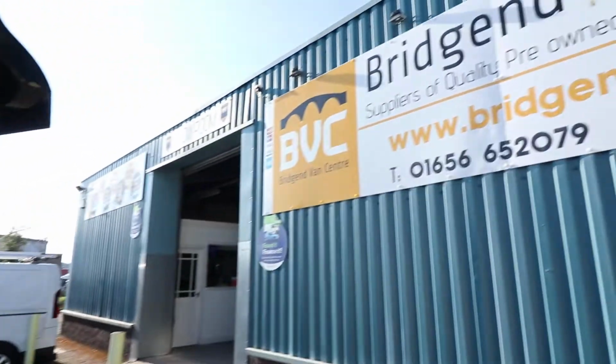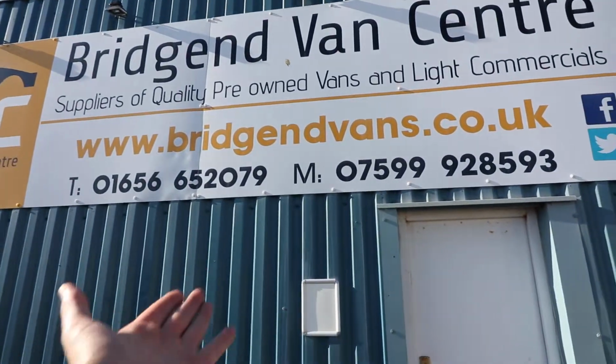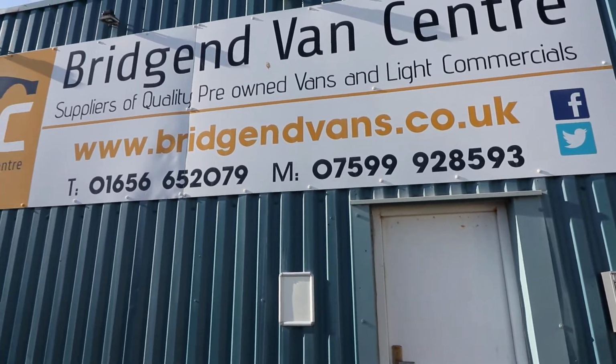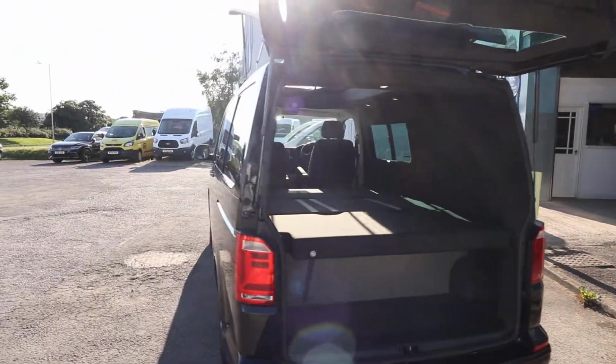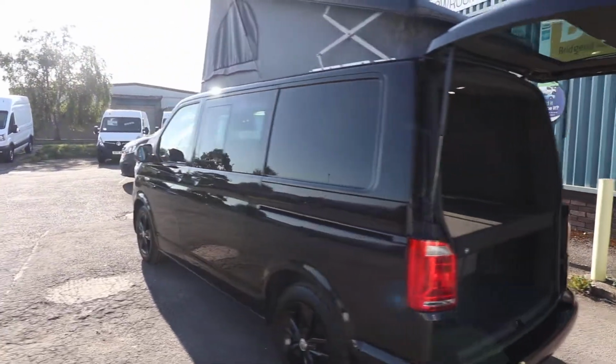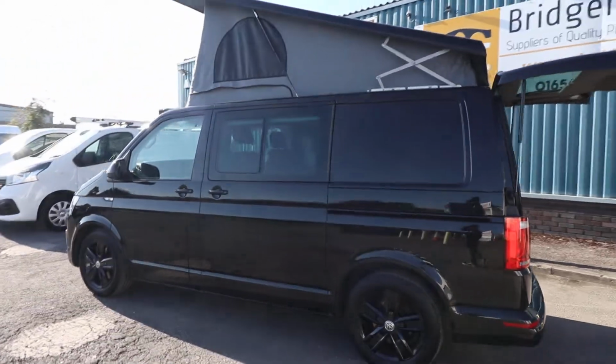If you'd like to inquire, please feel free to give us a call on either of the numbers listed here at the bottom of the sign. We can arrange finance on all of our vehicles, including Transporters like this at very competitive rates, and we can also take cars or vans in part exchange as well.